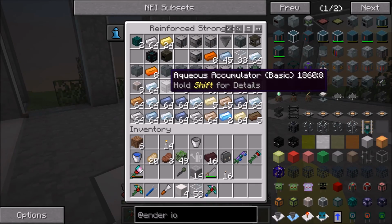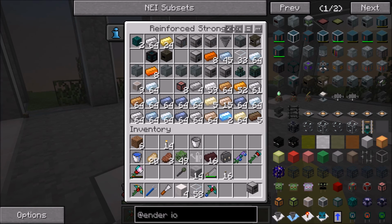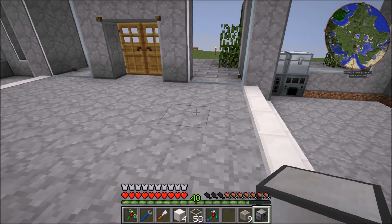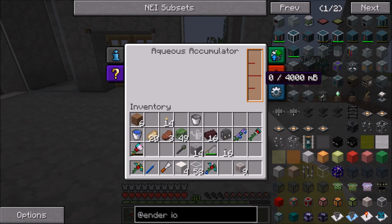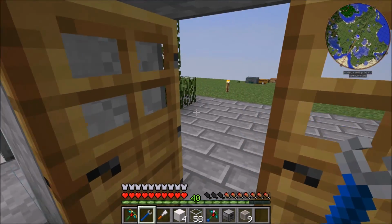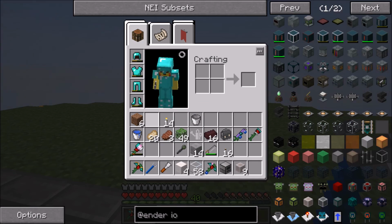So the next thing that I really want to set up is the Aqueous Accumulator, and that's because we have the Glacial Precipitator and the Fluid Transposer. Both can use this, so those are going to go next to each other, but this obviously needs to have water on both sides. So I'm going to throw it down. Dang it, okay, I thought it might actually have some water left in it. Unfortunately it doesn't, so we do have to go grab some water right now.